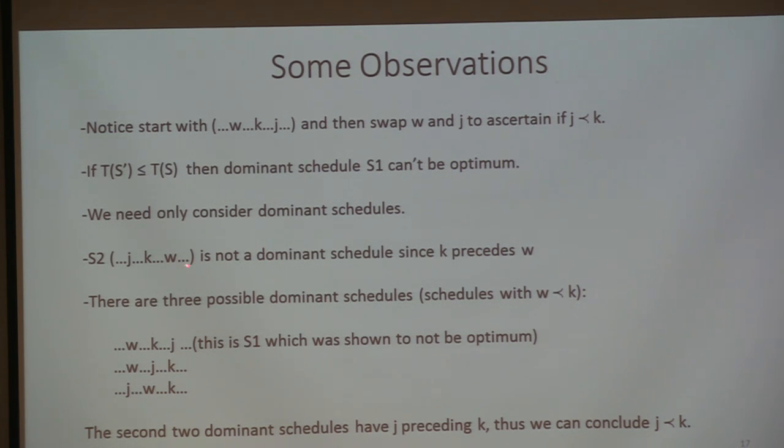Well, this is not a dominant schedule. Why? Because W is now following K, and it was supposed to be preceding K in an optimal schedule. So look at all the possible dominant schedules in which W precedes K. There's only three of them. There's W precedes K if J is out here, W precedes K if J is in the middle, or W precedes K if J is at the end.